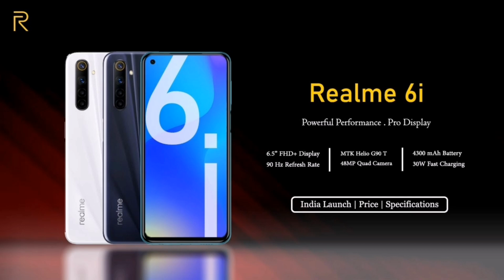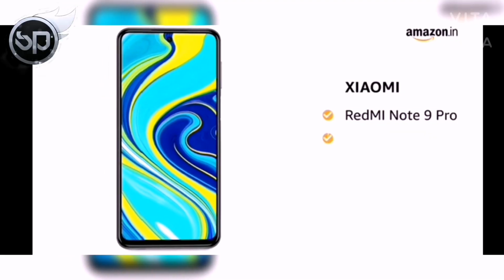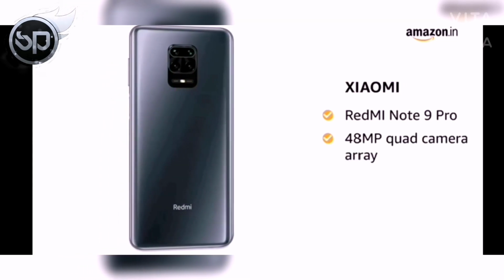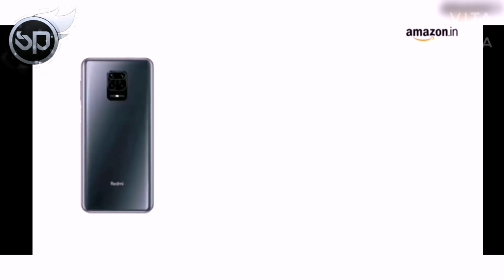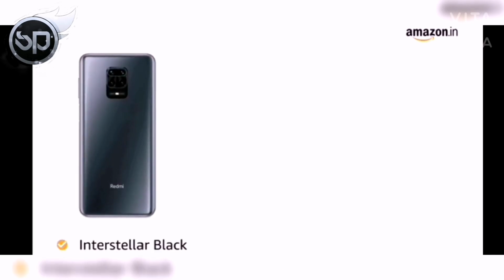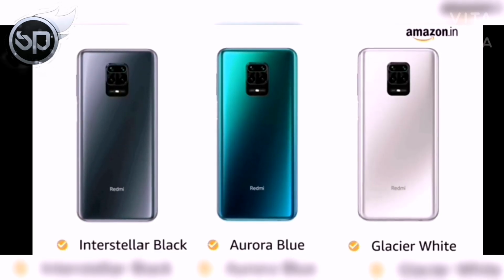Realme smartphone. Dare to leap. With 48 megapixel quad camera array and 16 megapixel AI selfie camera. You have 3 color options to choose from: Interstellar Black, Aurora Blue and Glacier White color variants.